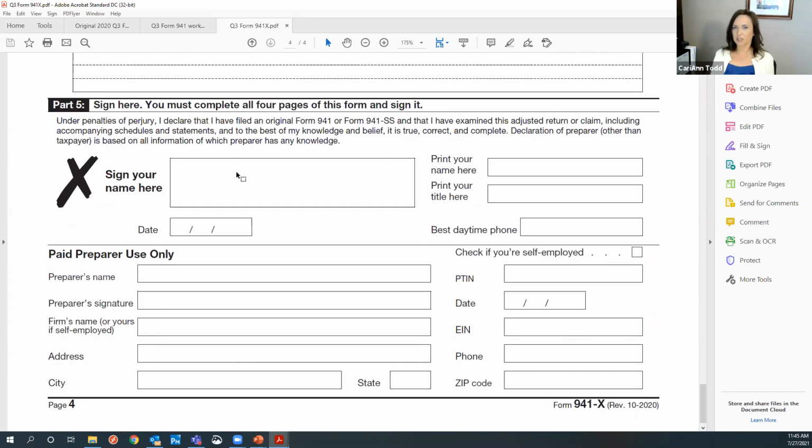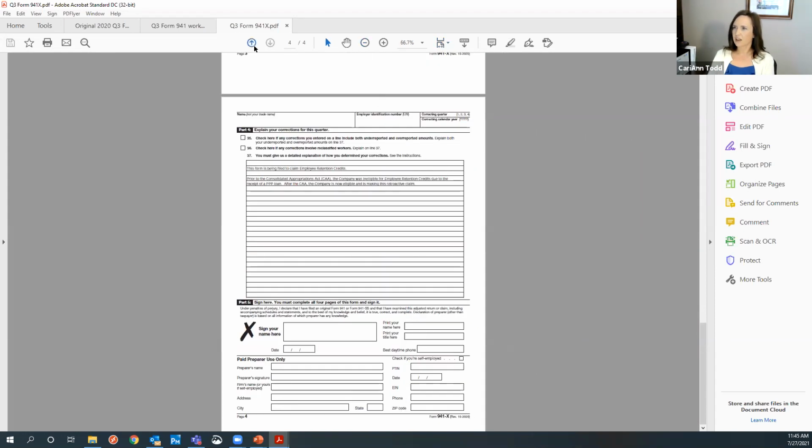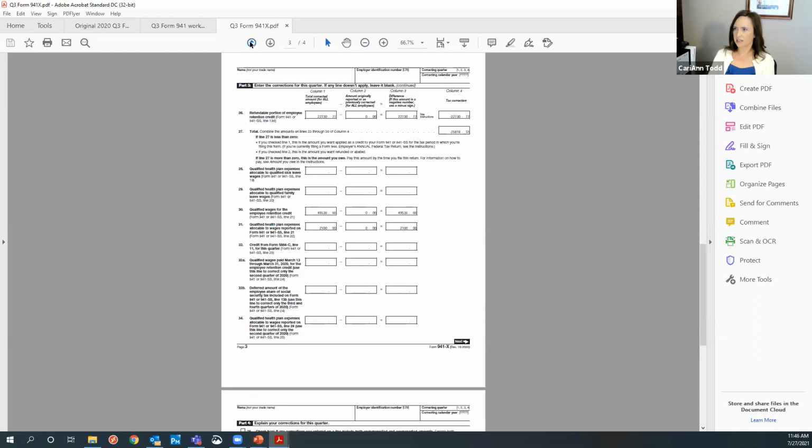So that's a 941X. If you notice, I'll just kind of scroll out here so you can see. It's not a lot of information, right? The hardest part was figuring out, am I eligible? What's eligible? Calculating the number. Filling out the form itself is not challenging.